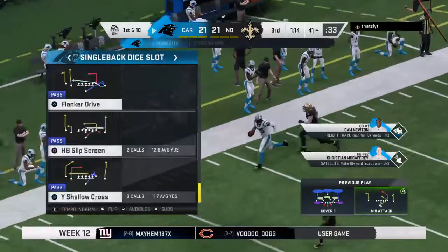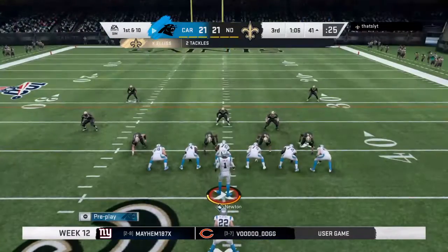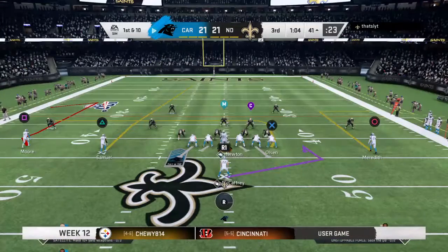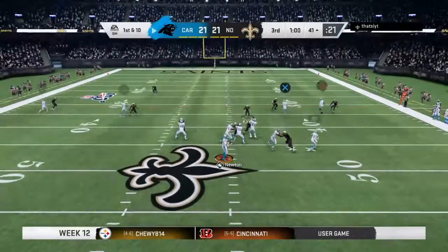Big yardage after the catch. That one winds up going for 36. So the big play gets him across midfield now for 1st and 10. Now Newton.